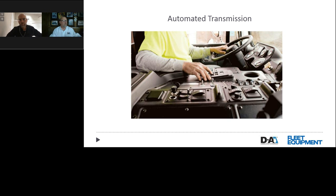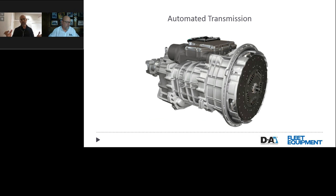Right. No, for sure. And they can differ between OEMs, right? I've been in trucks where the automated manual shifter is sometimes on the steering column, with a little gear selector there. One of the OEMs, Volvo, has one down by the seat. The other ones have control panels, as you pointed out here. So definitely make sure you're working with your OEM and understanding how they operate, because they can operate differently depending on which manufacturer you're going with.